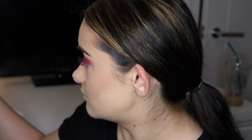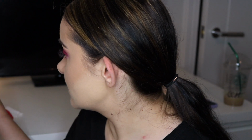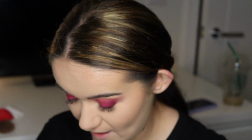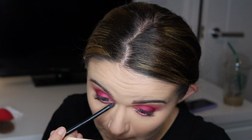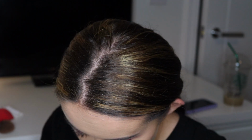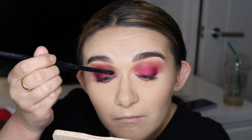That is my eyes done. All I did was use that dark purple shade. I'm going to pop the tiniest bit of colour in my inner corner. I never normally do this. I'm going to take the shade Bougie, which is this one here. Some of that on a Morphe B42 brush. As you can tell, I really like everything Morphe. Okay, it's more pink than I thought it was going to be, but that's fine.